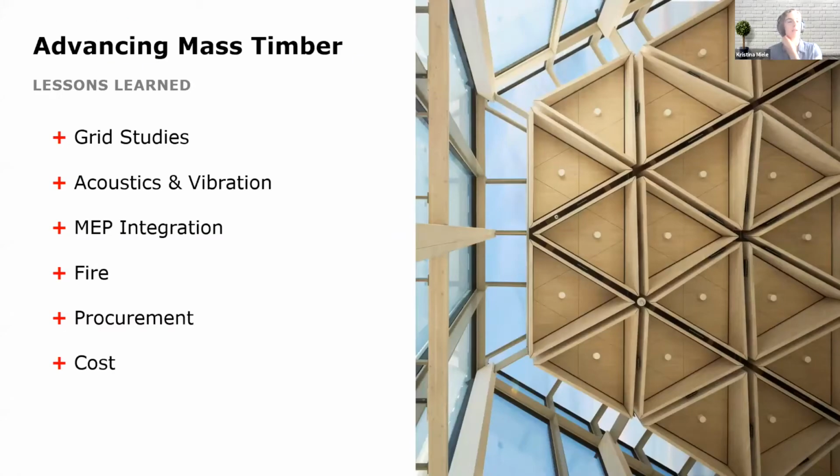Over the past 20 years, we've started to press work in mass timber and have really created a specialty in this realm. We have over 300 mass timber projects, as well as over 10 million square feet of mass timber projects throughout North America.